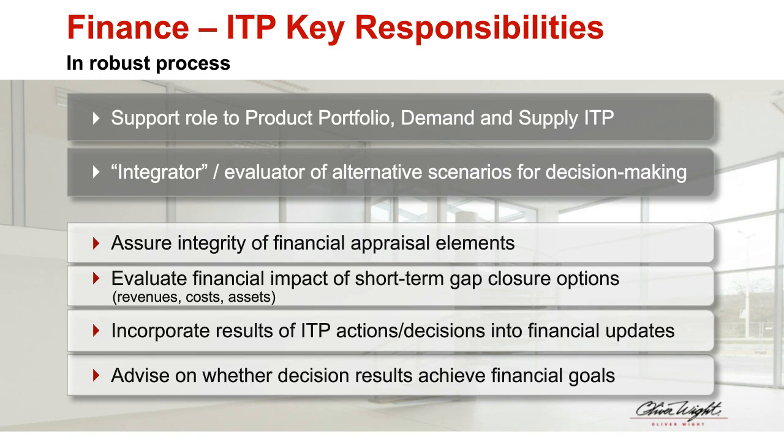These changes impact revenues, costs, and our assets, especially inventory or other components of working capital. And they can help reflect these changes in the IBP forward financial view by incorporating the impact of ITP decisions as appropriate in the IBP plan.